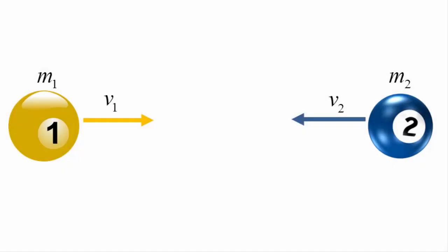Consider the following example where we have two billiard balls. The first ball is the number 1 ball with a mass m1 starting from the left of the screen and moving to the right with the initial velocity v1. Then there's the second ball, the number 2 ball with mass m2 starting from the right of the screen and moving to the left with the initial velocity v2. Before the collision, the number 1 ball had momentum given by the product of its mass and its initial velocity. The same is true for ball number 2.